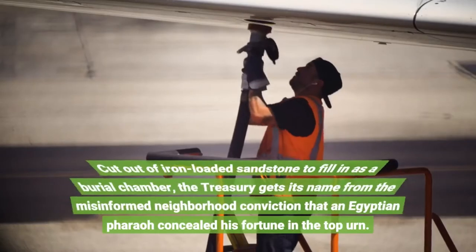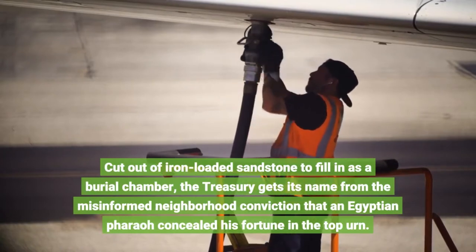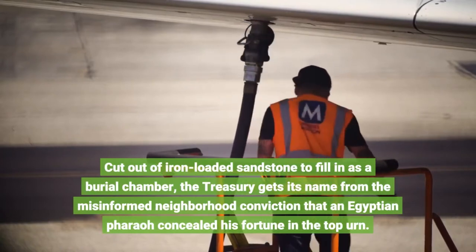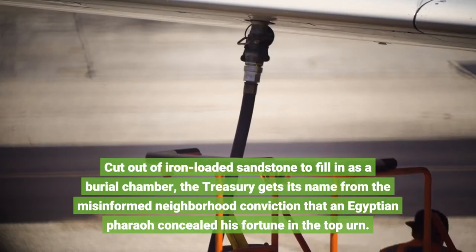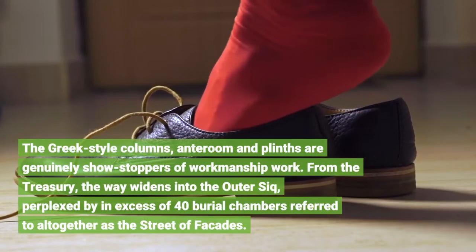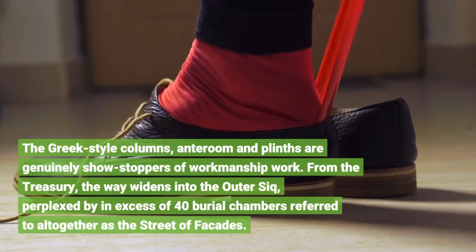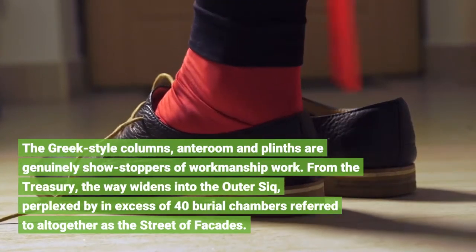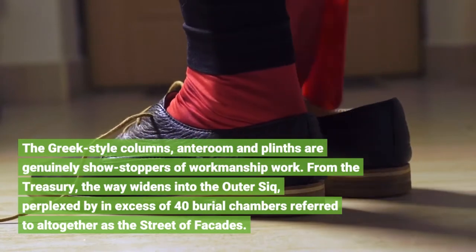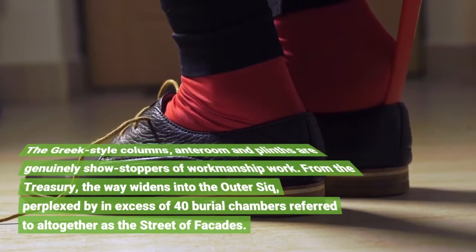Cut out of iron-rich sandstone to serve as a burial chamber, the Treasury gets its name from the mistaken local belief that an Egyptian pharaoh hid his fortune in the top urn. The Greek-style columns, portico and plinths are genuine showstoppers of craftsmanship. From the Treasury, the path widens into the outer Siq, flanked by over 40 burial chambers known collectively as the Street of Facades.